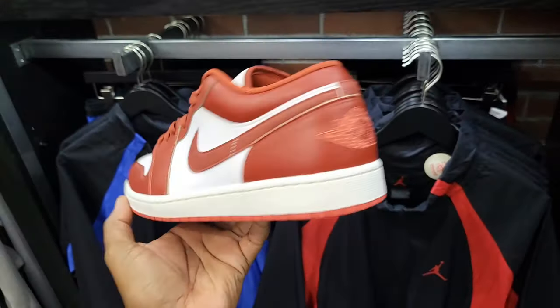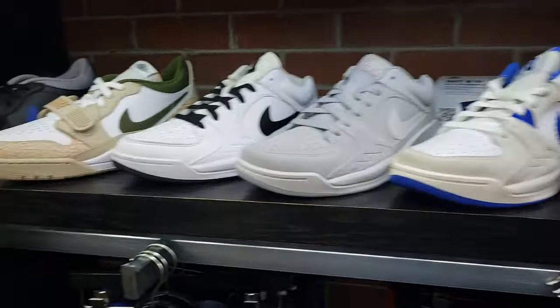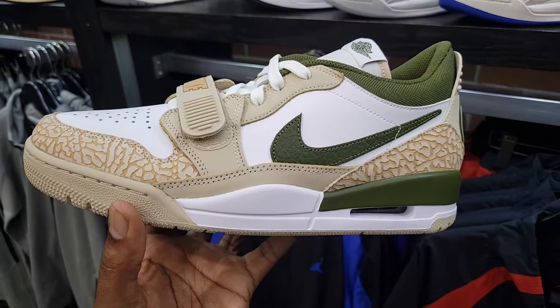Jordan 1 Lows, not a bad colorway on here. Still full retail. Stadium 90s, along with the 312 Legacies and the PSG. Very good colorway as well.